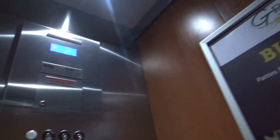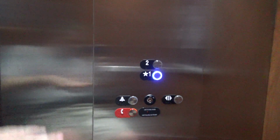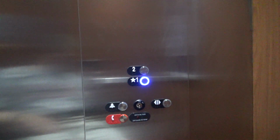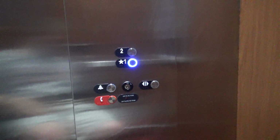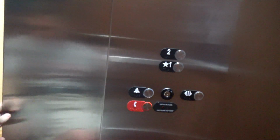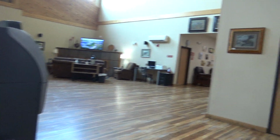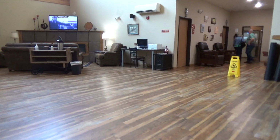There's an arrow. This is a really nice elevator. Oddly installed in like 2015-ish. And yes. Put as a fact, this is my first elevator video outside of Fargo in North Dakota. So yeah, that's a pretty nice elevator.